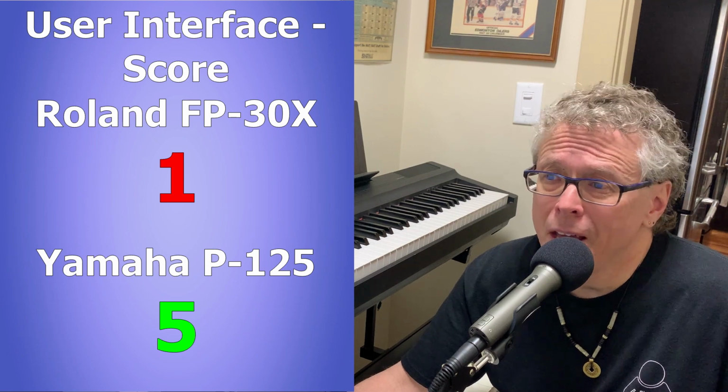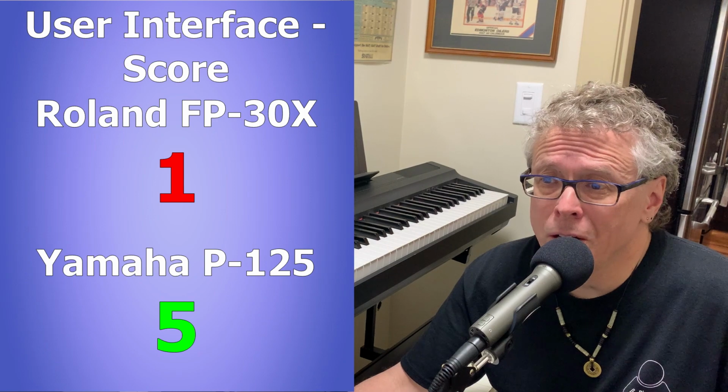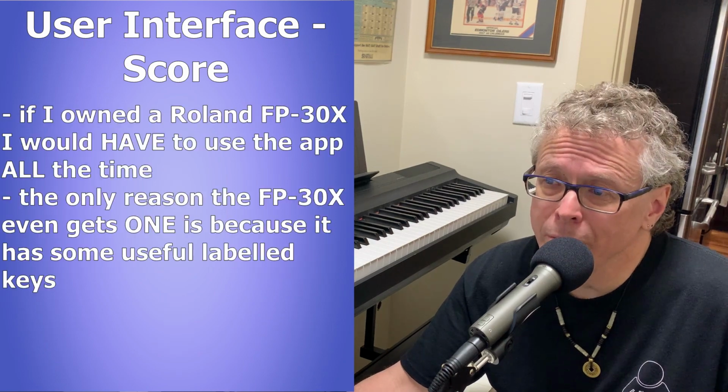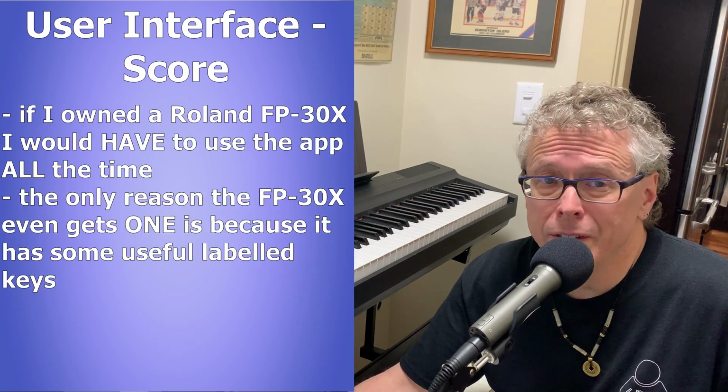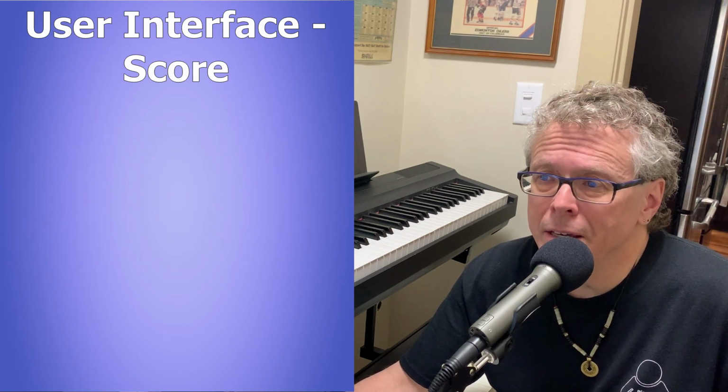If I owned a Roland FP-30X, I would have to use their app to control the piano all the time. So the only reason I'm giving their user interface a 1 instead of a 0 is because A, it exists, and B, it has transpose buttons labeled.